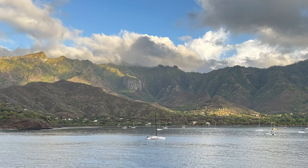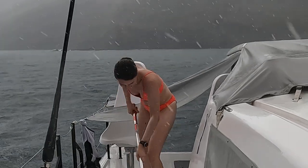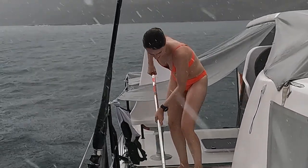Back at the boat, it started raining really hard, and that's always a good opportunity to clean the boat. When we're at anchor, we like to take advantage of natural fresh water to clean the boat. Oh, it's going to be sparkling clean!